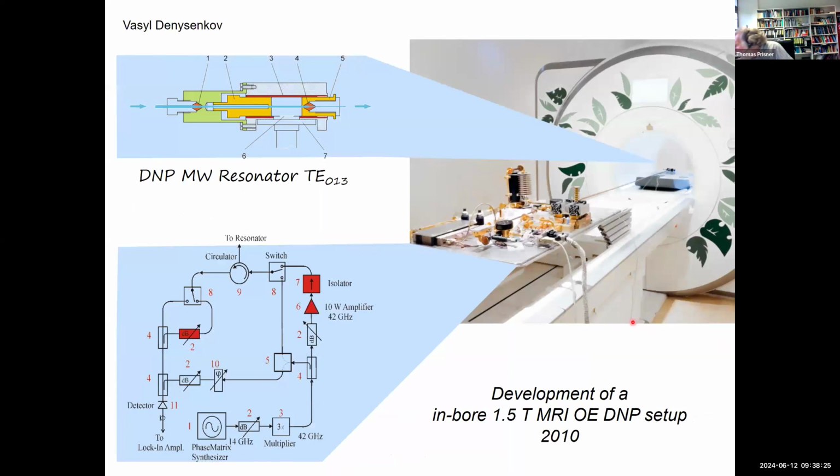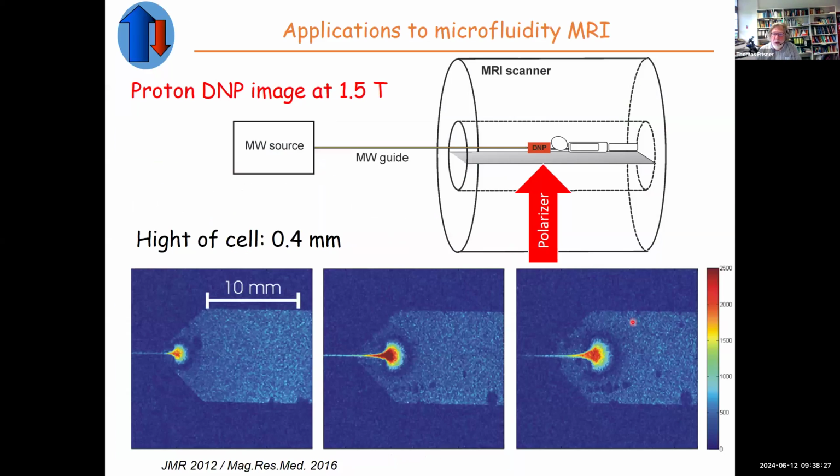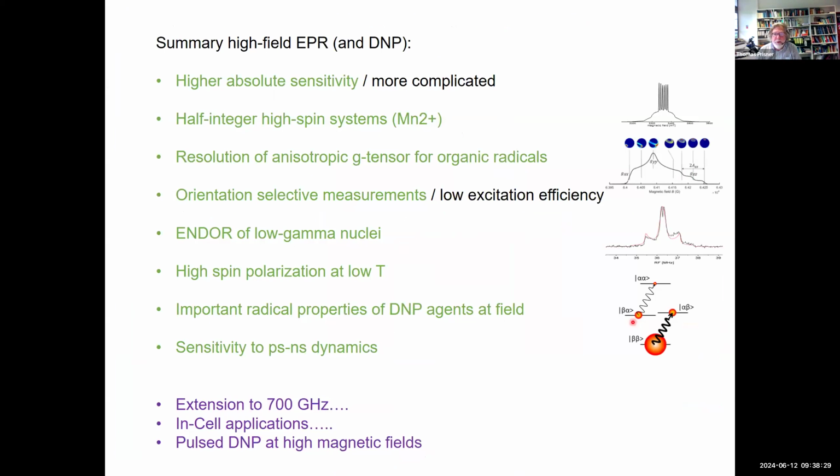I will skip, because of time, other DNP which we did at lower field. I will skip this and give you first a summary about high field EPR. So, you have seen 30, 35 years of development from my side. And I'm very sorry to say, of course, not only we did high field EPR, no? A lot of other people do it and did it. But I show examples from my lab, and of course there are many, many others.